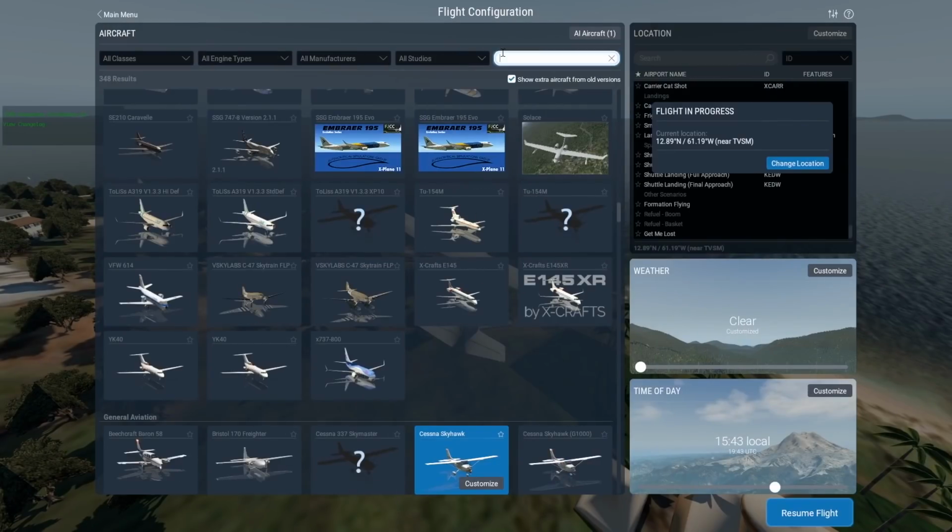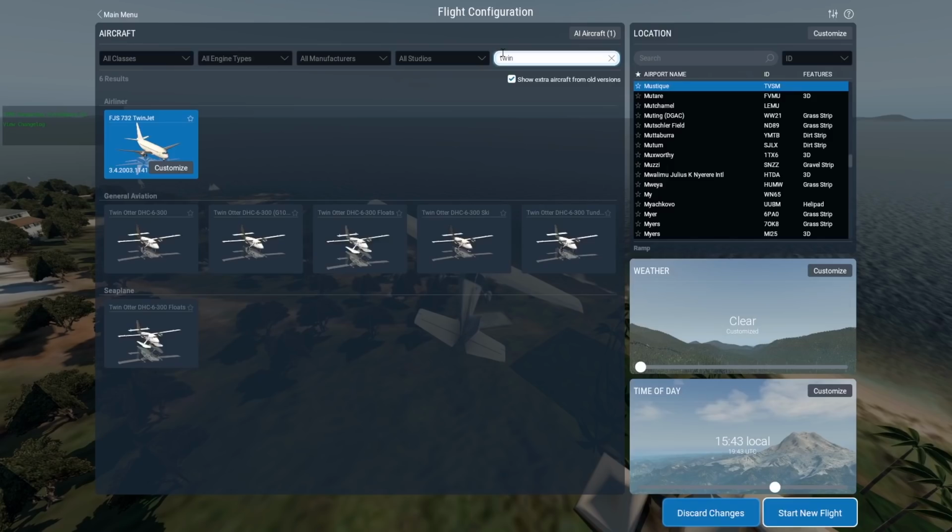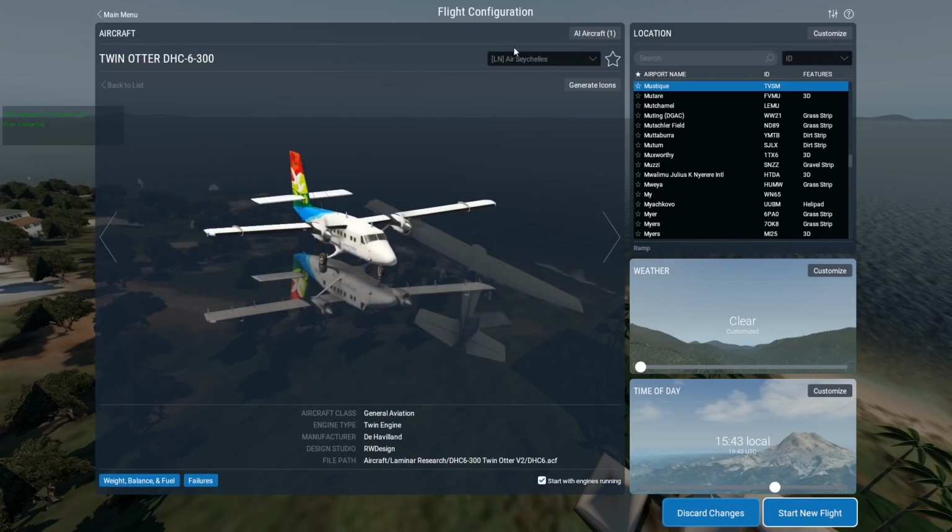Should we use the Twin Otter? I guess we don't have that one yet in Microsoft Flight Simulator 2020. So no, for the last time, I guess we're gonna use it.